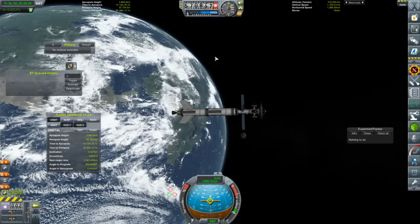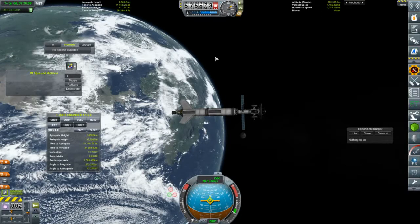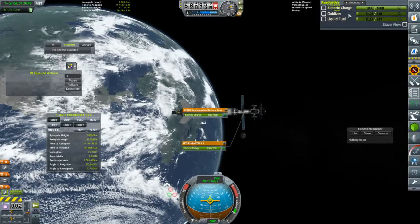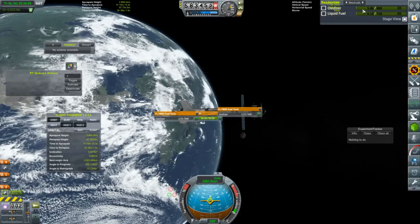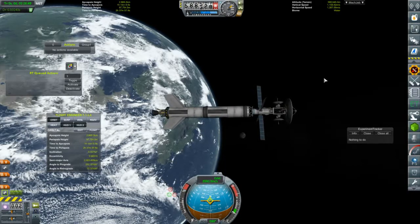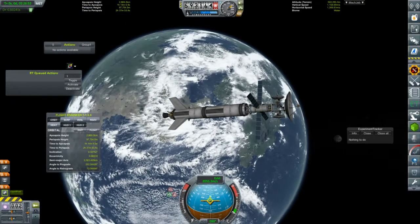Right, good job. We can see the moon there, or the "mun", whatever way you wish to pronounce it. I don't want to fall foul of the Kerbal Space Program pronunciation police. I'm going to call it the moon. And Kerbin looks beautiful behind us there.